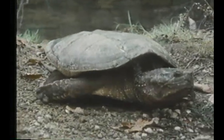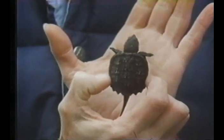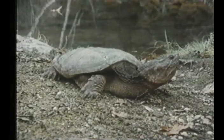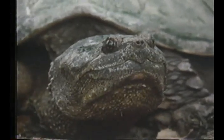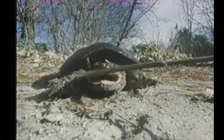Hello, we're in luck. There's an adult snapping turtle. How did I know that the baby turtle I found was a snapping turtle? Well, that's easy, because it looks like the adult snapping turtle. Not all baby animals look like their parents, but turtles do. You know, in some people's minds, snapping turtles have a bad reputation. Watch. Do you see why?